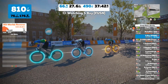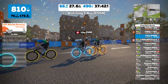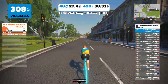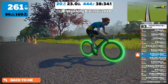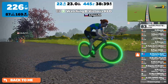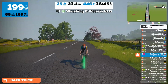Back in with the women's situation here. I think B Victoria here is just coming over the top of one of the climbs out there. We'll see if we can grab what's going on with Victoria, as I believe she's sitting in second place overall. Still trying to hold off B Ward from the Revo team here. You can see the gap is 2 seconds as they're coming over the top of, I believe this is the second to last climb on the course.